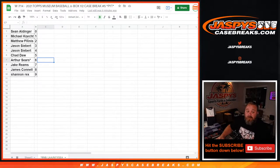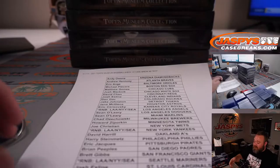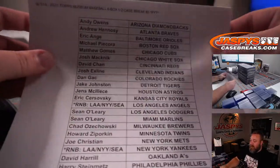Even known one of one redemptions, while Michael with the one spot would get any in person one of ones as well. And here are the last three boxes from that case. And here's those lists in person.